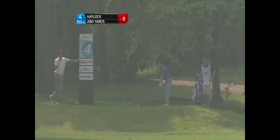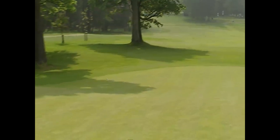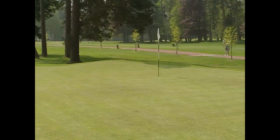Haylock at this drivable par 4. It's a very narrow entry through some tall fir trees, and if you're straight like that, you can get it on the green, and that's a super tee shot. Yeah, he could be one to watch today, Tom Haylock. Won a couple of times on the EuroPro Tour.